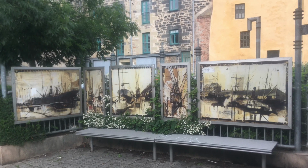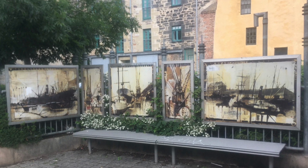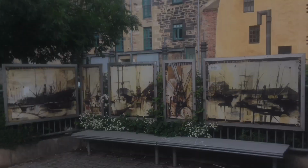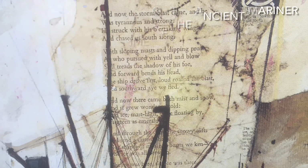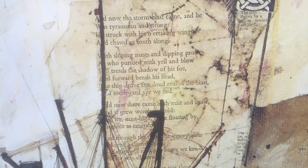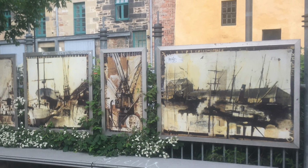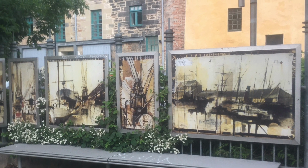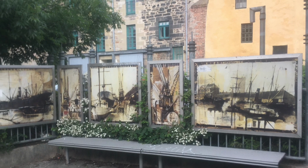Approaching Leith Shore, we will now meet 5 paintings just before Sandport Street. Leith's association with all things maritime appears alongside extracts from Coleridge's most famous rhyme, in which the ancient mariner shot the albatross, an action that made his crew most cross.